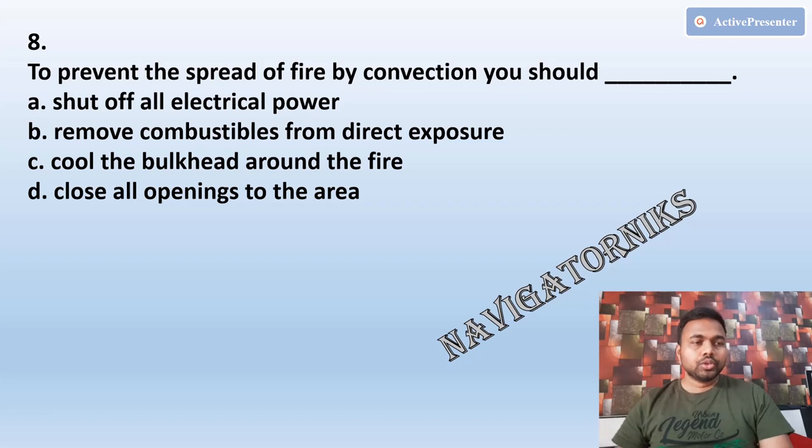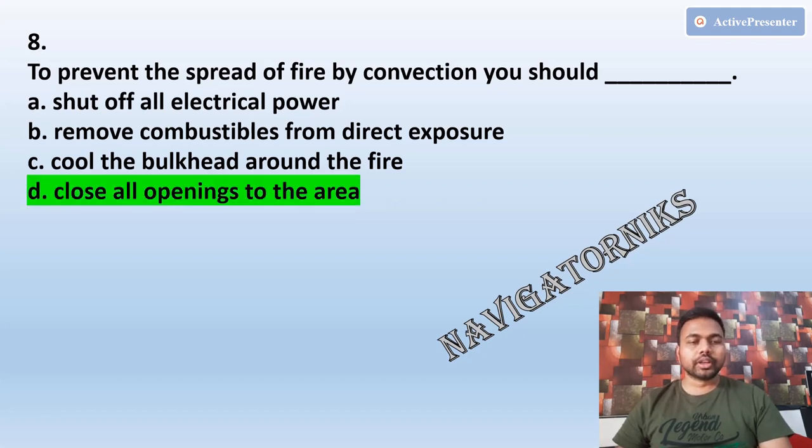Question number 8. To prevent the spread of fire by convection, you should dash. Option A, shut off all electrical power; B, remove combustibles from direct exposure; C, cool the bulkhead around the fire; D, close all openings to the area. And the correct option is D, close all openings to the area.